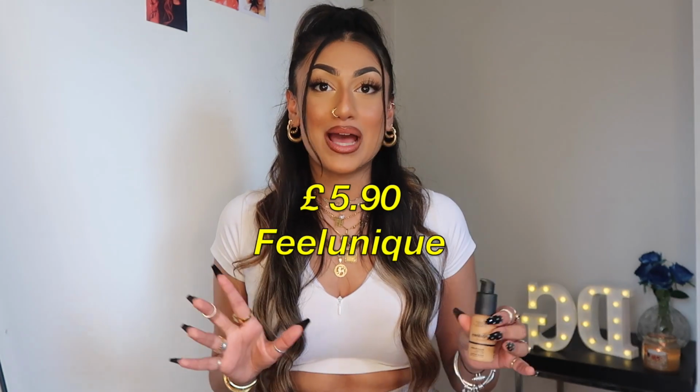So I'm going to let you know first. I'm in the shade 2.1Y. This is very affordable. It's about £5 to £6, which I think is great. You get 30 mils, but I've had this for a while and it's lasted me. I just ordered another bottle, but to be fair, it's only £5 to £6, so you're already saving your coin there.